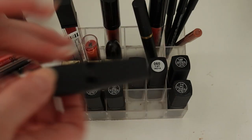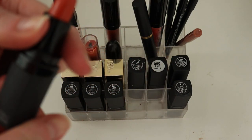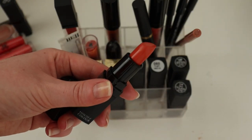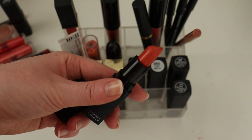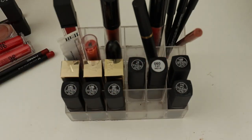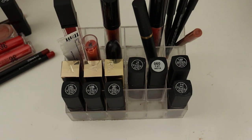Along with my new one, what is this one? Copper, just copper. This is 410 Copper, so this is a kind of rust coral hybrid. It's still quite bright, and this is my newest House of Colour one, so we'll be good to get that one out. I think I want to go for quite a few lip colours, to be honest. I think that's mostly what this Shop My Stash will include.